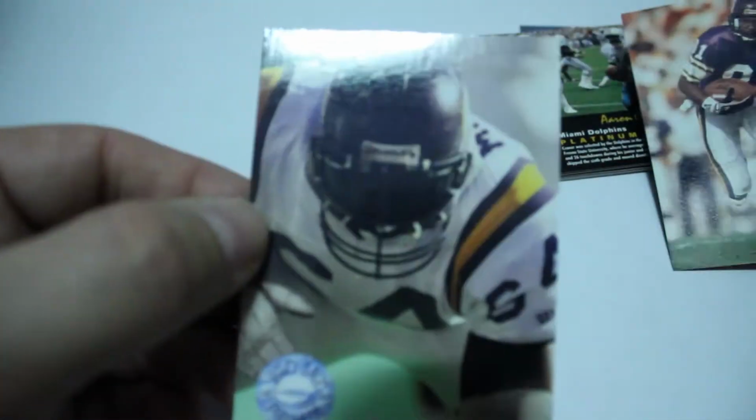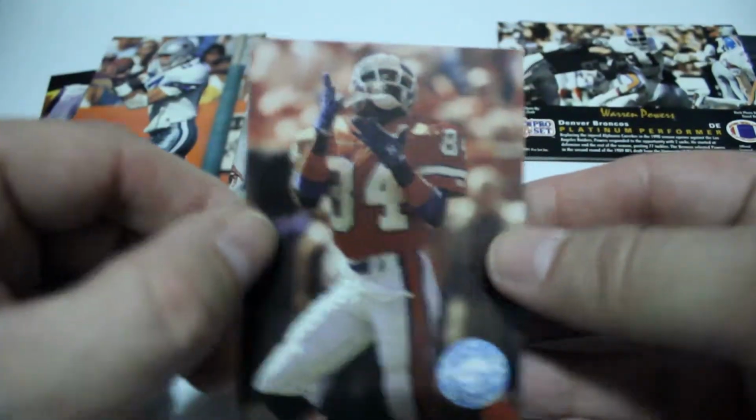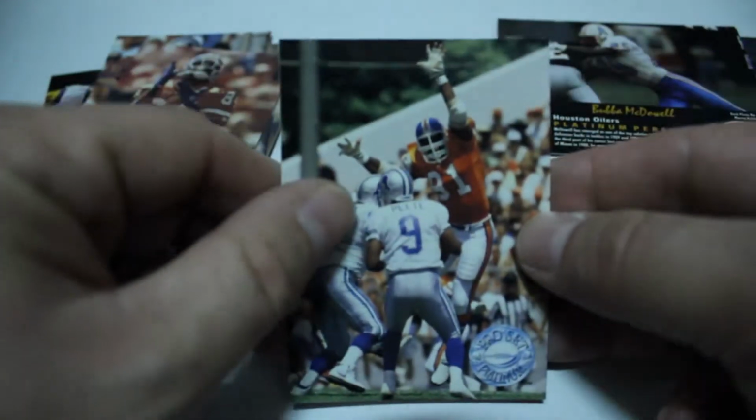Randall McDaniel, Anthony Carter, Aaron Craver, Eugene Robinson, Jay Novacek, Ricky Natio, Warren Powers, Bubba McDowell, Steve Broussard, Stephen Page, Anthony Miller, and finally Cornelius Bennett out of this pack.